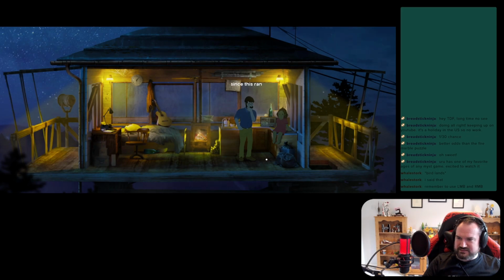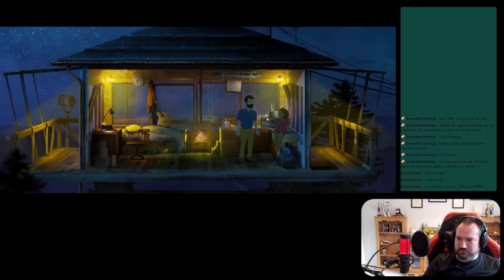How many days has it been since this ranger took the trash out? What a slob. I bet that's so the ranger can call the fireman or something when needed.